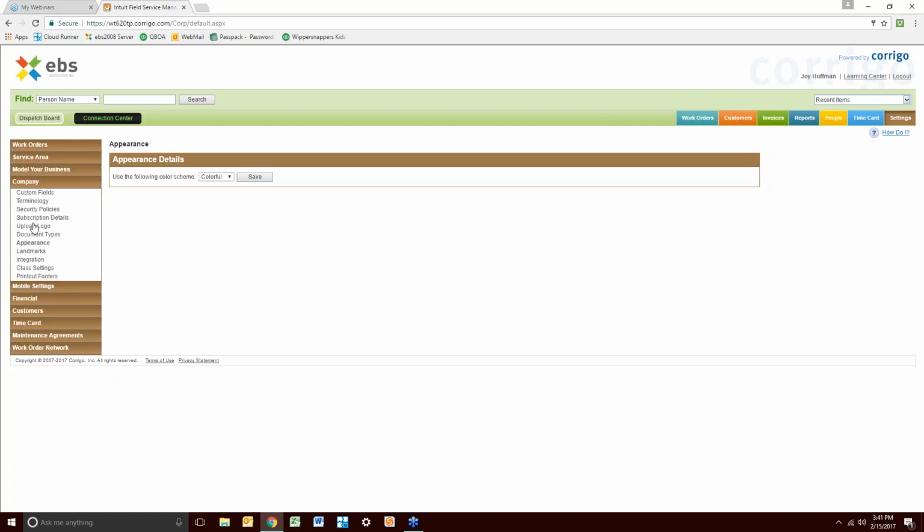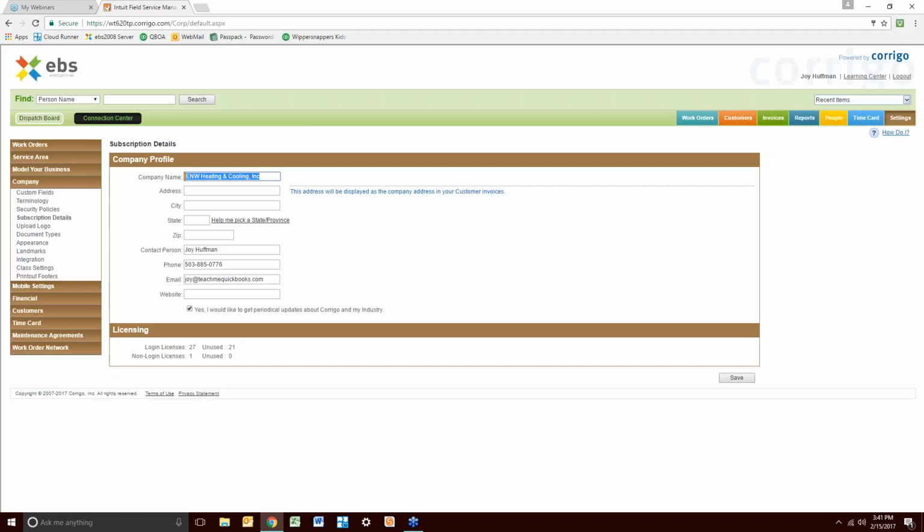In here is where you can see that you can upload your logo. So your business logo can be right on your field service management page right there. You also have your subscription details. So it'll come in here and show you how many login licenses you have, how many are unused. So that information's there. Also, you can go in here and change your company name every day if you want to. I'm just kidding. You probably don't want to do that. But there's a lot of different things in here.